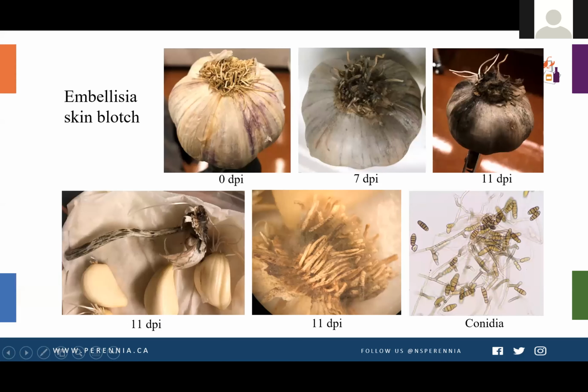In this example, I have indicated the timeline from when the sample was received. At 0 days, I could not see anything. After incubation for 7 days and 11 days, you can see the fungus started coming out, and then I could observe its conidia under the microscope, and I could confirm the causal organism.